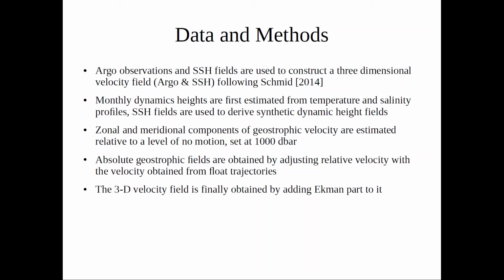Then absolute geostrophic fields are obtained by adjusting the relative velocity with the velocity obtained from Argo float trajectories. What we have done so far is the geostrophic part. Finally, the Ekman part is added to it using NCEP winds for this study.